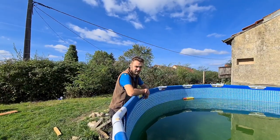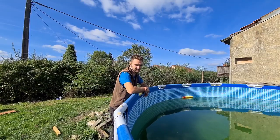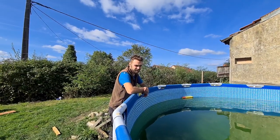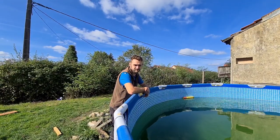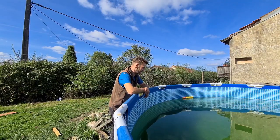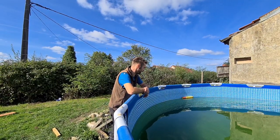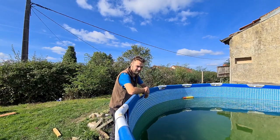Did we sort of decide we're going to get rid of the pool? Yeah, I'm sad about it actually, but it's too deep for the boys. I think something like this would be fantastic in 5-6 years' time, perhaps. But the boys can't get any use out of it, and we haven't got the time to maintain it at the moment.